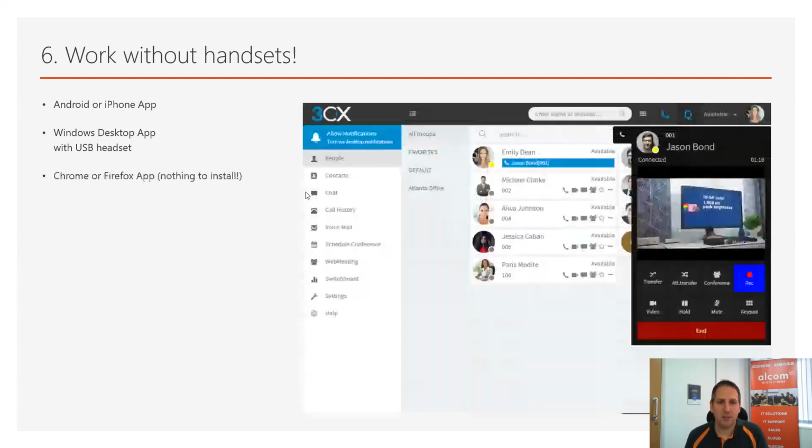Another great feature. If you don't want to install either of those two things, you can even just log into the web interface via Chrome or Firefox, and you'll be able to make and receive calls directly from the app. Nothing to install, nothing to configure, just log in. Now you can use 1, 2, or all the methods at once. What do I mean by that? You can have your Android or iPhone app working, as well as your Windows app, as well as your desk phone. It's up to you which of those devices work and how they work. They can all work at the same time, or you can choose to have one of them working whenever it suits you.